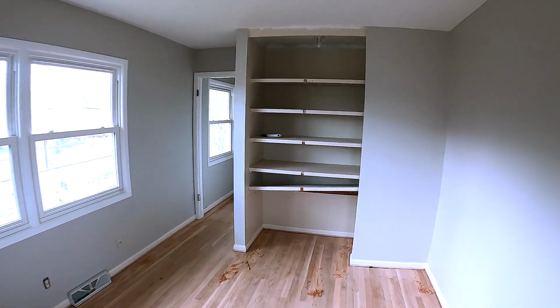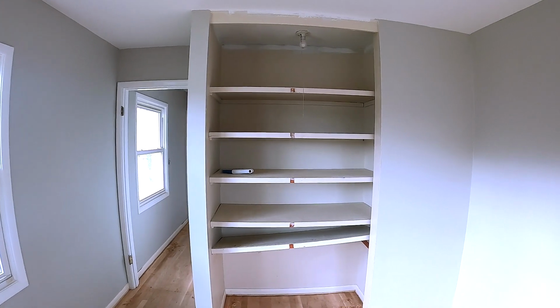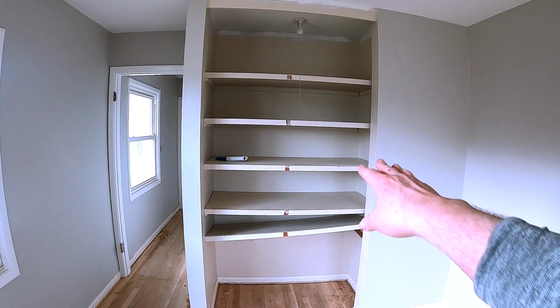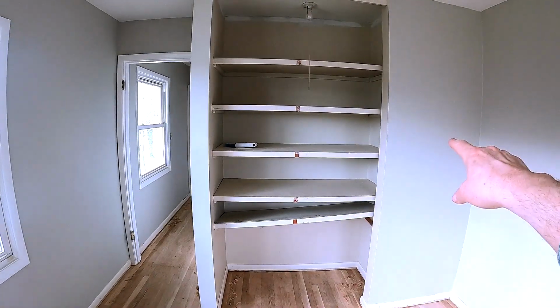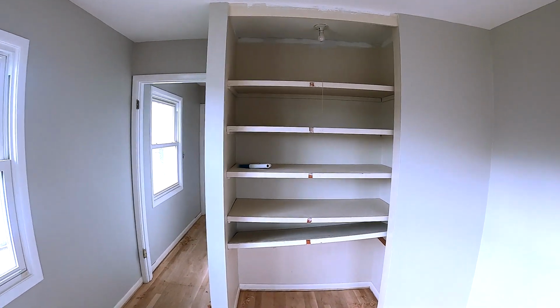You can see this closet as well. They took the doors off. We found all the doors out back. They were all rotted and had to be thrown away. What we're going to do in this closet, I think, is take away these bottom 3 shelves and put a hanging rod there so they can hang their clothes and use the upper levels there.